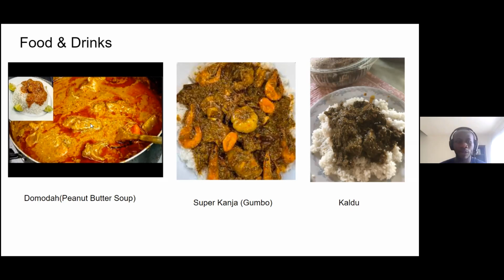This is served with rice, or it is served with something called fonio in English, FONIO, but locally we call it findi. It is almost close to quinoa. That type of millet is exclusively grown in the West African region. I've not seen it anywhere else. Normally, that is what you use to eat this with. Or if you don't have that, you eat it with rice.